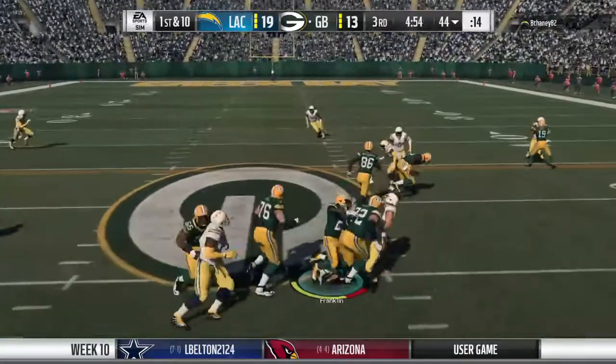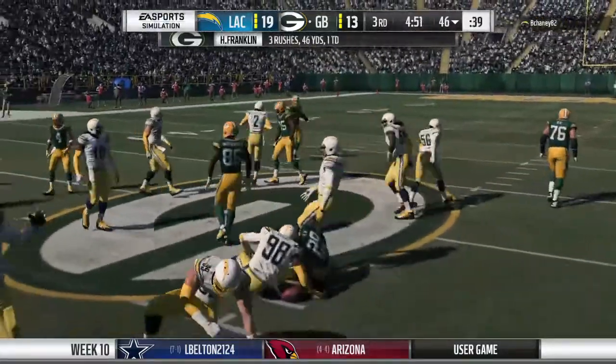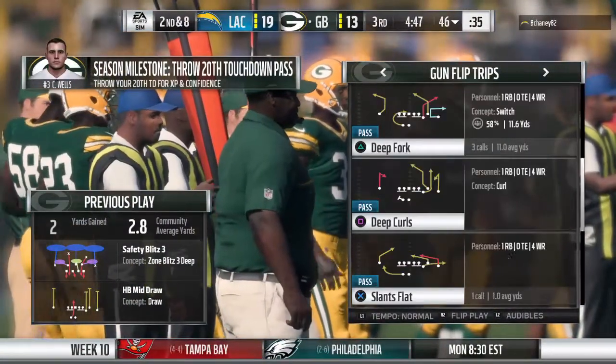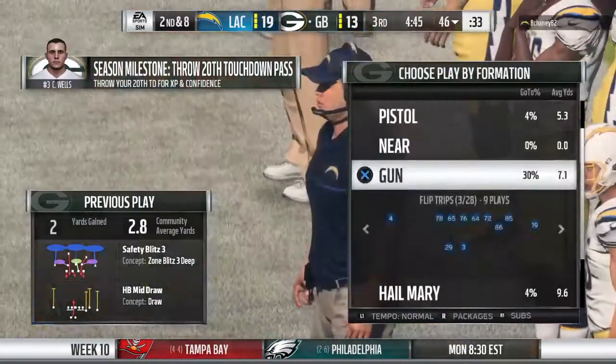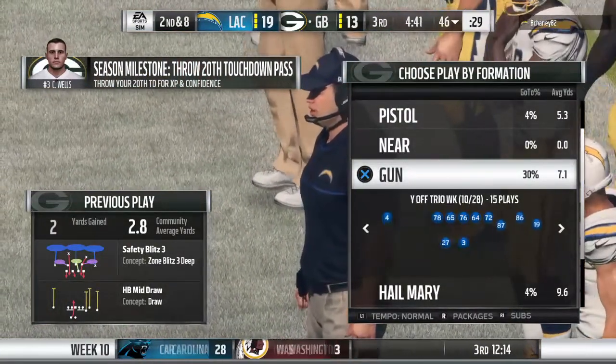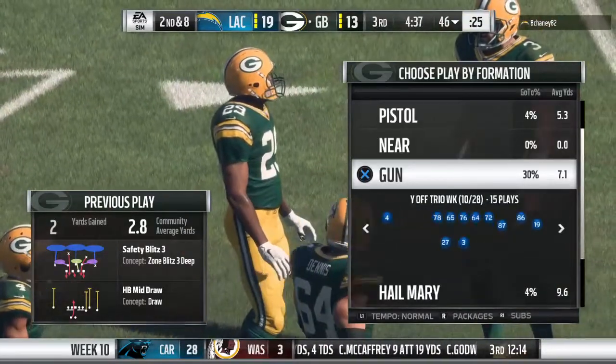They'll run it now out of the gun. 2 yards on the pickup there. It'll be 2nd and 8. Well, if the coaching staff's doing a good job upstairs, they'll file away what they just saw from the defense right there. They sold out to stop that running play. I'd say keep that in mind.